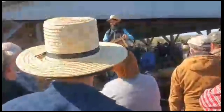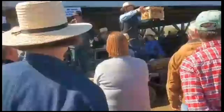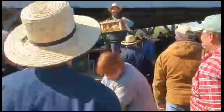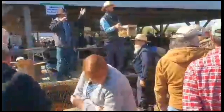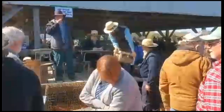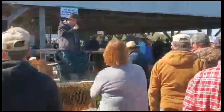We got 7 chicks, 5 weeks old. Both Orpingtons. 7 chicks, 5 weeks old. Alrighty, a bin of 5, a bin of 7, a bin of 10, a bin of about 8. Sold at $7 to number 899.